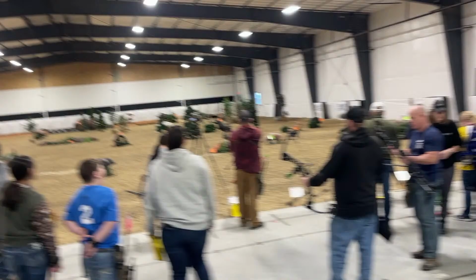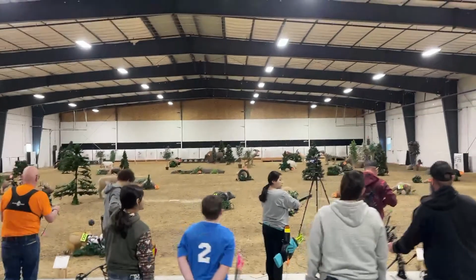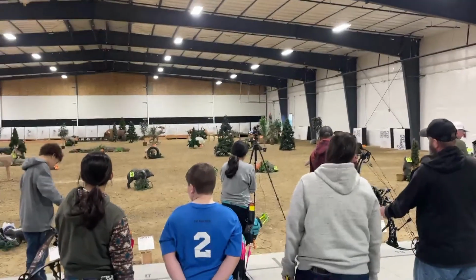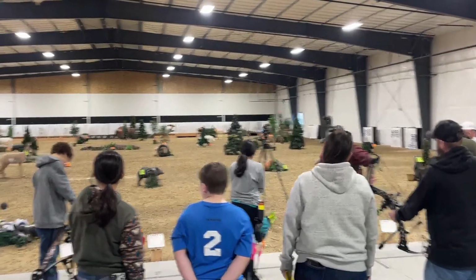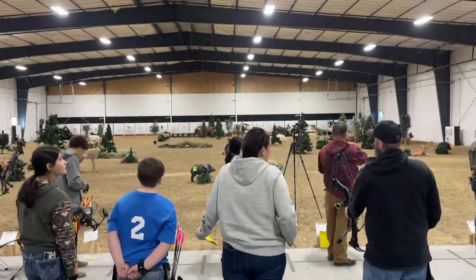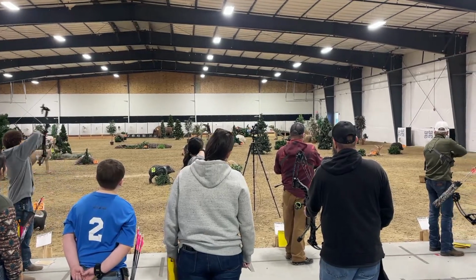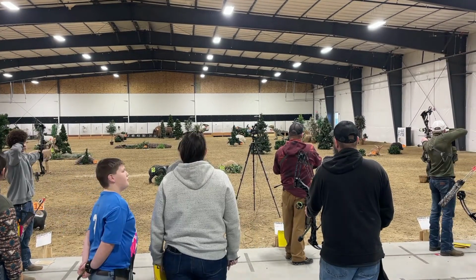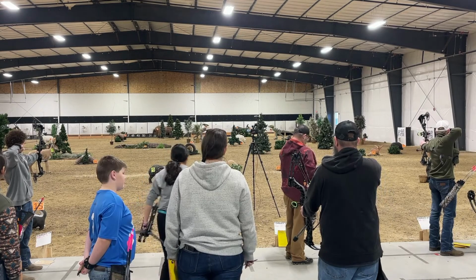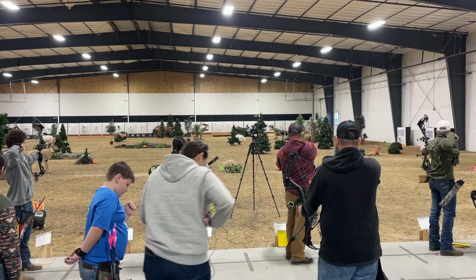If you don't have the individuals in your specific group, then you're going to get put in a respective division. For example, if there are only two master senior men, so only two men that are over 65, they may be moved down into the senior division to shoot with others that are 50 years or older.